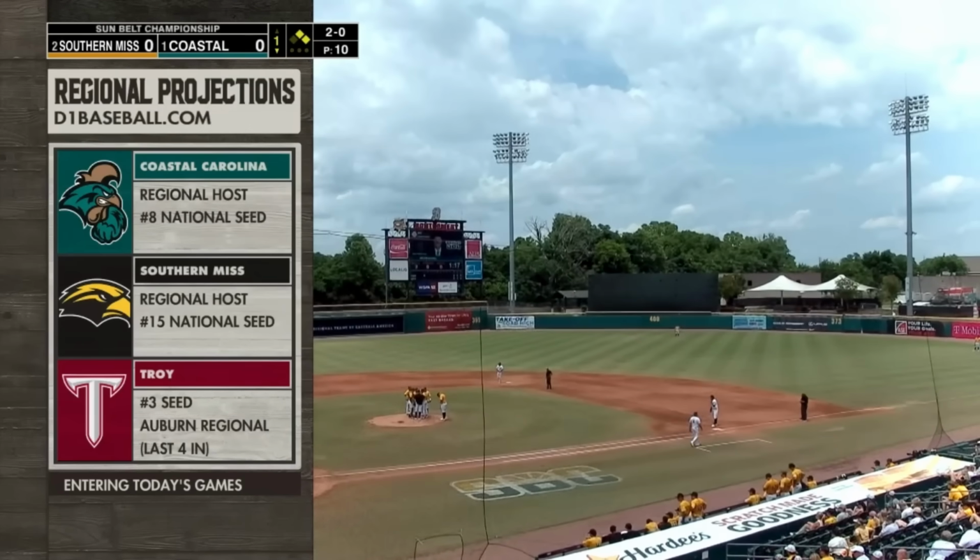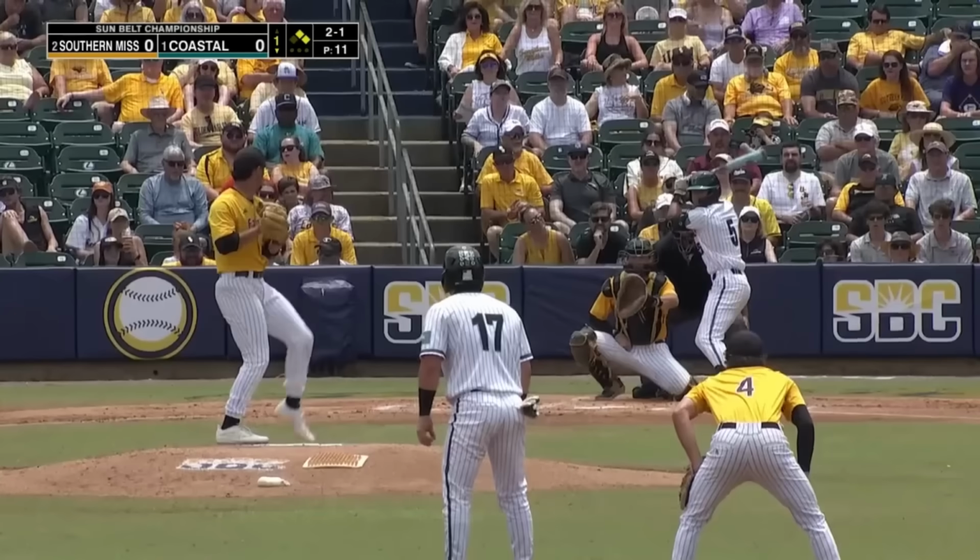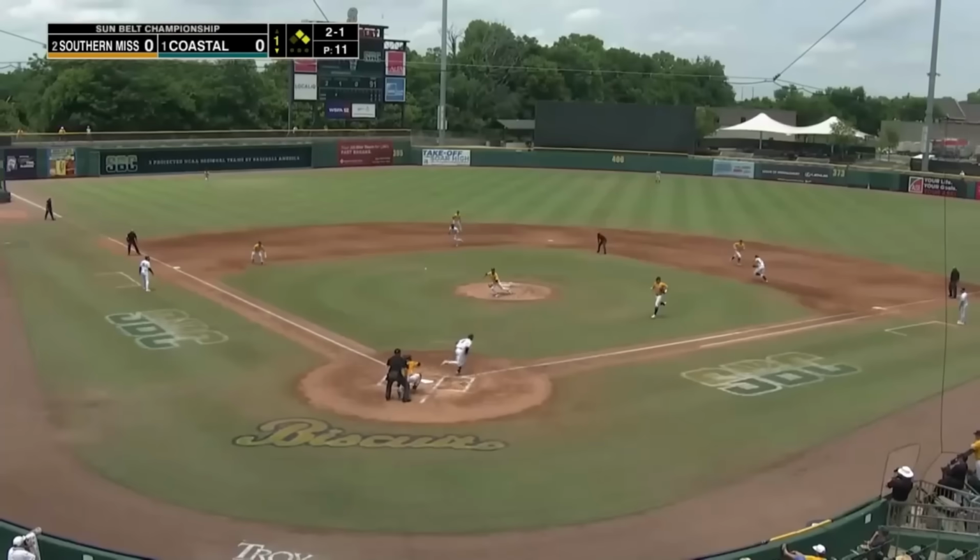Regional projections, D1Baseball.com. They have not changed throughout the week, except for Coastal moving up from a number 10 national seed to a number 8 national seed, which is huge, which means if you win the regional, you're also hosting the Super Regional. Coastal Carolina right now, 47 wins, that's second most in the country.